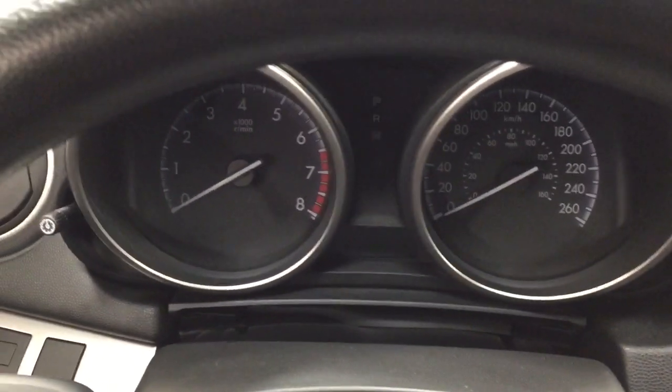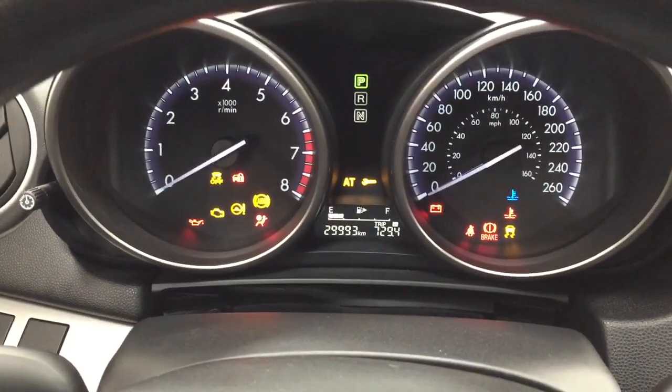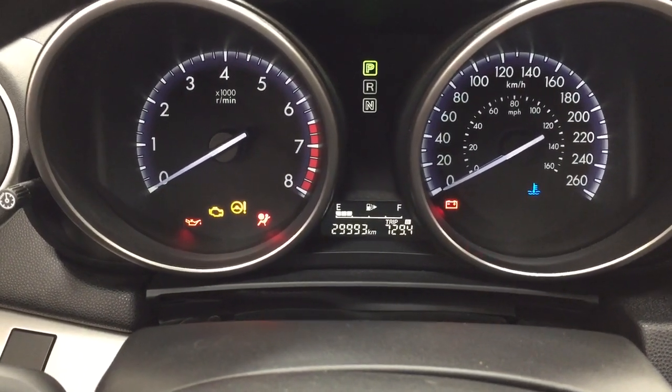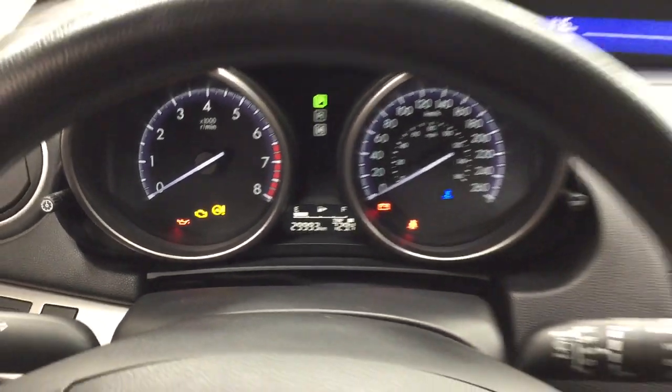Now, just taking a closer look here now, I'm just going to close in on the exact odometer reading there, and as you can see, you have your fuel indicator there with your trip info.